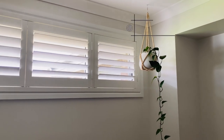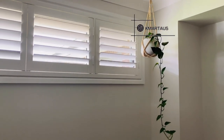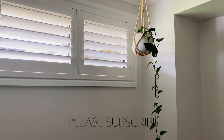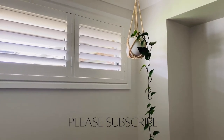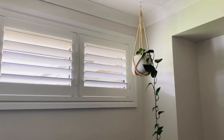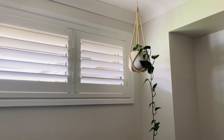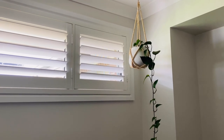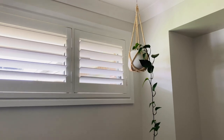Now moving into our theatre room. Now I've just got this devil's ivy. I'm loving the devil's ivy. I just think they look fantastic. And I just got this hanging pot from Kmart. I just got another one of these to put in our daughter's playroom, so I know that they still have these hanging pots at Kmart.